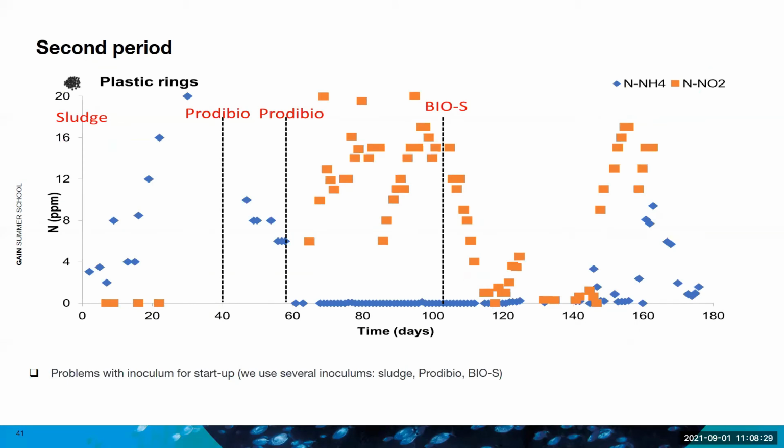In the second period, you can see here the results with the plastic rings. We had problems at the beginning with the startup using the sludge as inoculum, and you can see here that the ammonium could not reach zero concentration. So on day 14, more or less, we inoculated the reactors with the ProDBU inoculum. On day 58, another vial of ProDBU was inoculated, and we reached a zero concentration of ammonium.